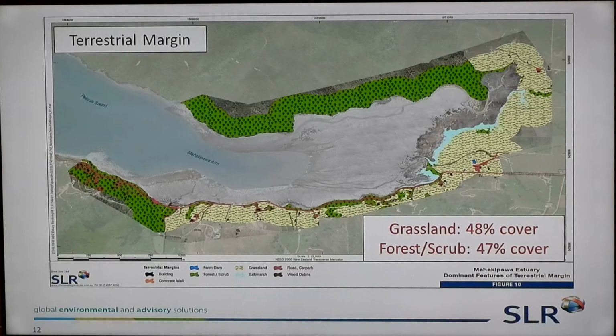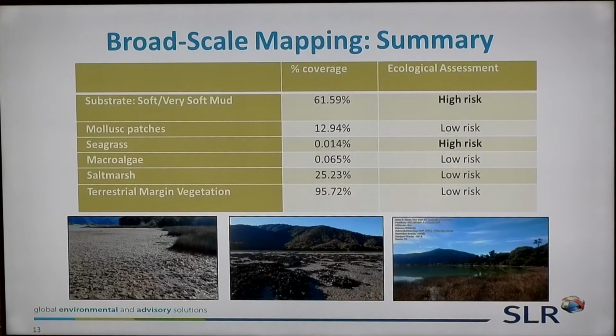So just as a summary for the broad scale work, the biggest high risk thing we're seeing here is that 62% soft mud of the estuary. Really puts it right up there in some of the worst estuaries that we're seeing around New Zealand again. And the high risk, we're having very low seagrass, and again, those two are linked.